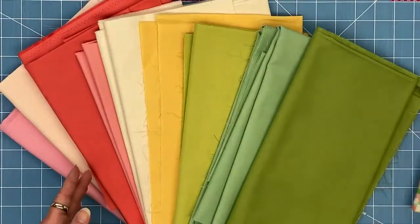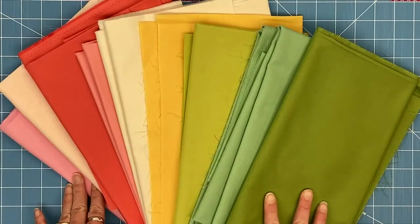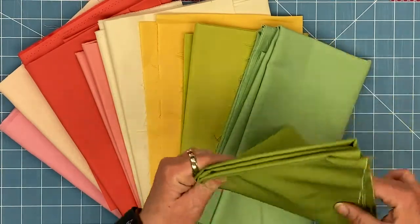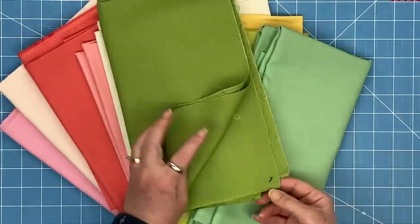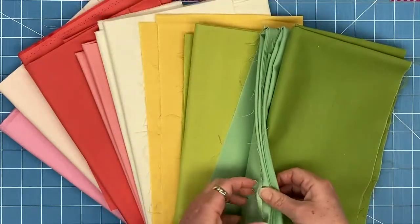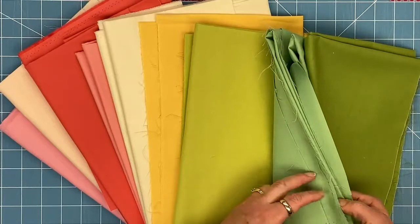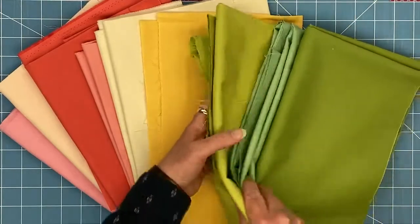If you didn't catch our earlier shows on this, I have 10 beautiful fabrics that I'm using for my quilt. And with them being Bella Solids, what I have done to help stay organized is on the bottom corner of every fabric, do you see this? I have, with a Sharpie, numbered my fabric so that I can stay organized. Oops, where's my number 2? Oh, 2, 3, okay, and so on and so forth.